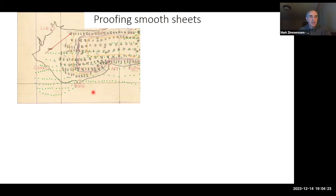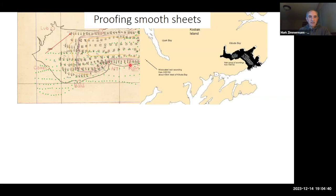Like when I plotted out the depth soundings shown here in green for part of Kilyuta Bay, some of them plotted on the land instead of on the water. It seemed like everything needed to be shifted a couple hundred meters to the northeast, which was odd. And if you zoom out, there's a depth sounding 40 kilometers west of Kilyuta Bay. It's just an outlier. Someone made a mistake when they clicked, so that needed to be deleted also.